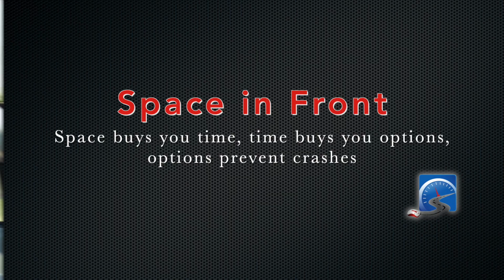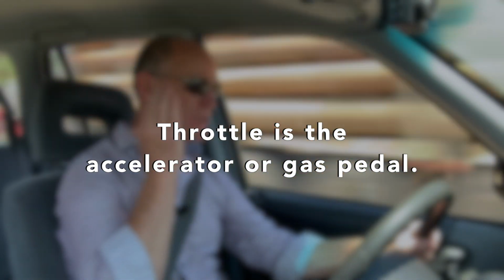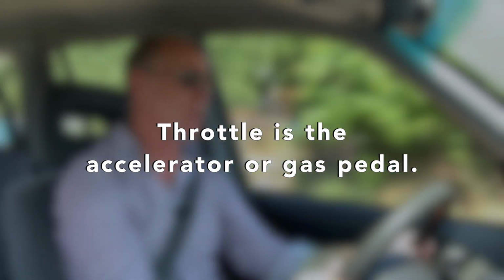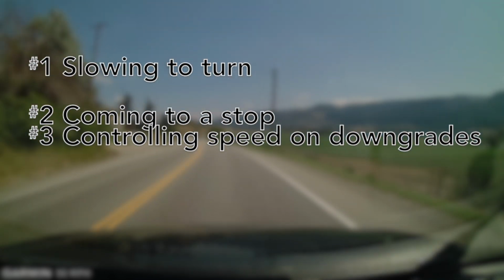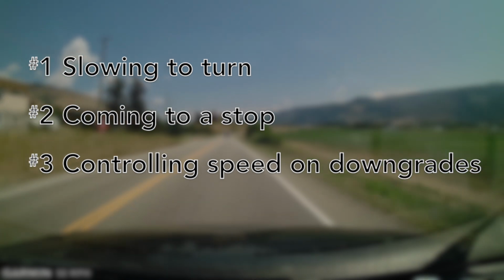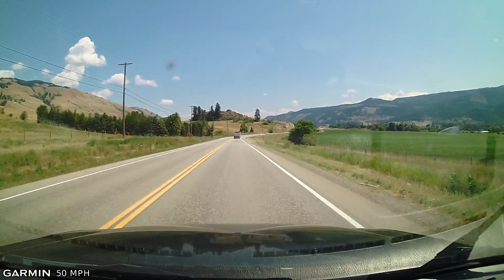Tip number 2 is space management. Have your following distance. 3 to 4 seconds is ideal. You should be using the throttle to control space in front of your vehicle, because you can always control that space in front of your vehicle. The only time that you should be using the brake are slowing down to turn, slowing down to stop, or behind other traffic that's doing one and the same, controlling your speed on a downgrade, or unexpected events. Those are the only 4 times that you should be using the brake. If you're using the brake to control space in front of your vehicle, you are following too close.